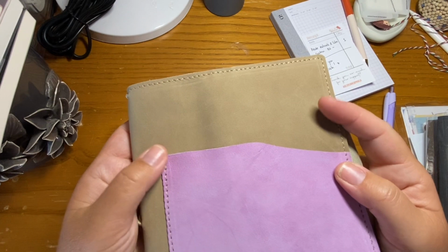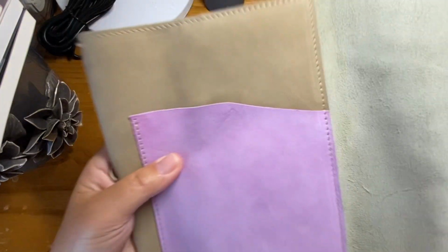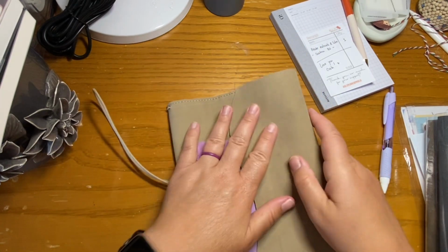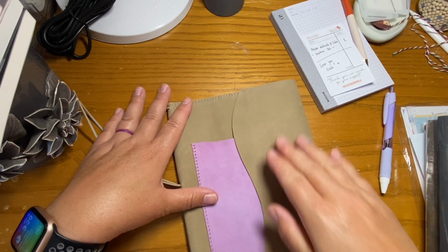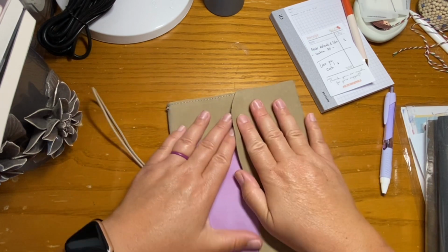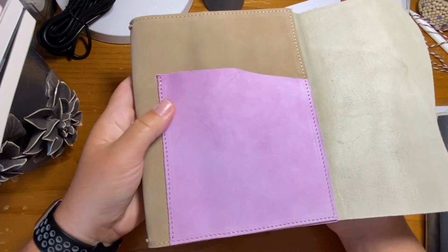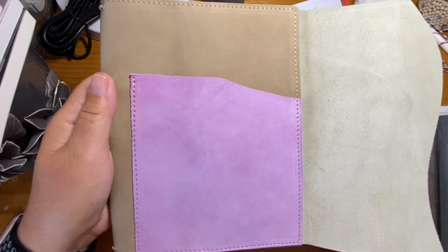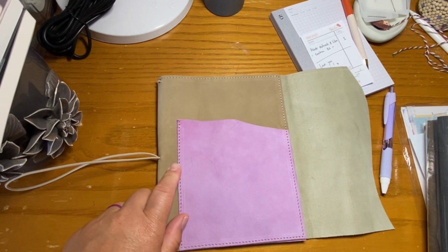Oh, this is a great color. So I'm actually going to go get my other covers. This is a really pretty one, it's not like her original nude where it's really, really light. This has a little bit more of a tan to it. And oh my gosh, it feels so soft. And look at how pretty the lilac is.